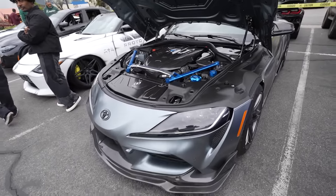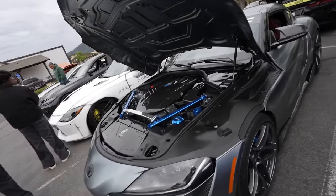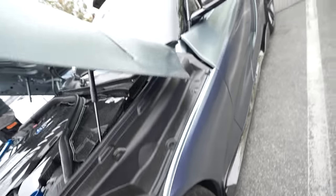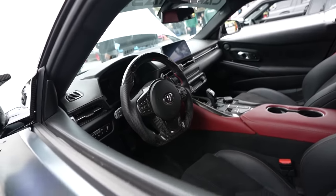The car that would ruin all cars for me if I bought it. So that's why we don't get a Supra. Very nice though. Oh, big. I don't know if it's a big rim upgrade or if they painted it. This thing is so cool. I love Supras so much.